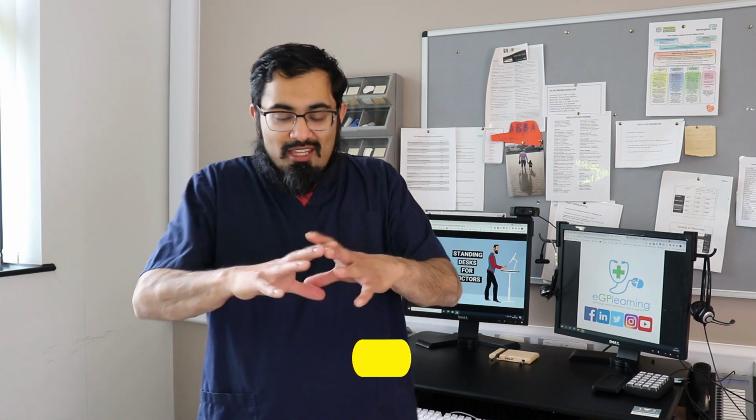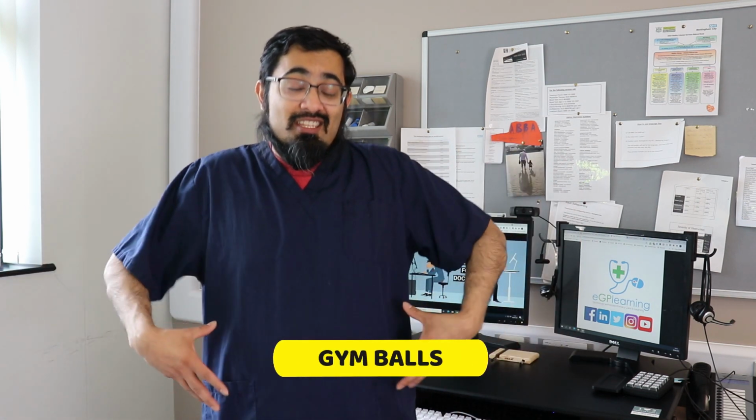Alternative options are things like exercise balls that you sit on instead, because that's really good for your posture and for building muscle tone in your hips and your legs whilst you're consulting, and absolutely a talking point when you have patients come into your room.